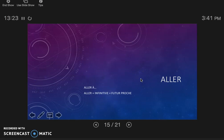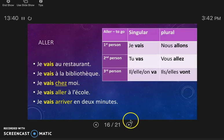Okay, so let's talk about the uses of aller. We will often use aller and à to talk about a place that we're going to. À is a preposition meaning to or at. We can also use aller and an infinitive to create what's called the futur proche. Again, this will allow us to talk about the future. So let's look at a few examples.